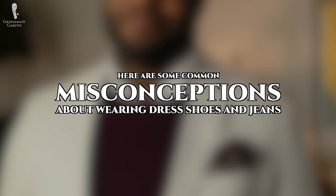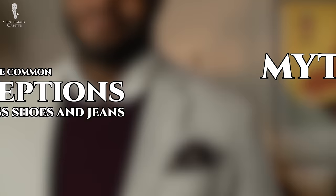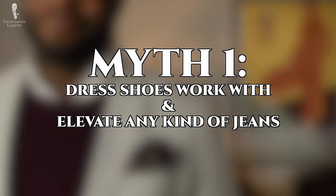Now let's take a look at some of the myths people carry about wearing dress shoes with jeans. Myth number one. I'll just go ahead and wear any style of jeans with my outfit. I'll just elevate it with a pair of dress shoes. No, in fact, this is not accurate. Just because a pair of shoes is listed as dress shoes doesn't indicate that they should be worn with that particular outfit. And in the same way, not all jeans will work for all situations, personalities, or body types.